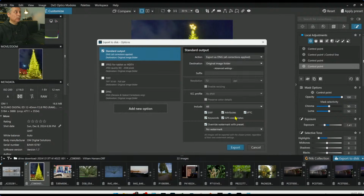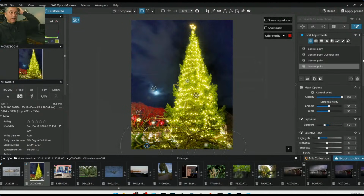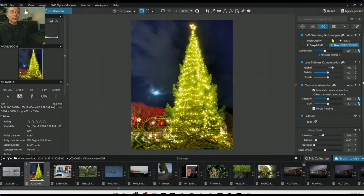Okay, I'm going to export this one because I pulled up almost 5 stops of stuff. Original image folder, let's do that. As sRGB, preserve color details. Let's export that because since I pushed the sky so much, I pulled up a lot of the noise that's in the shadows. So I'm going to export it with denoising. I think I did denoising. Yeah, D prime. This is all good. And we'll see how that looks.